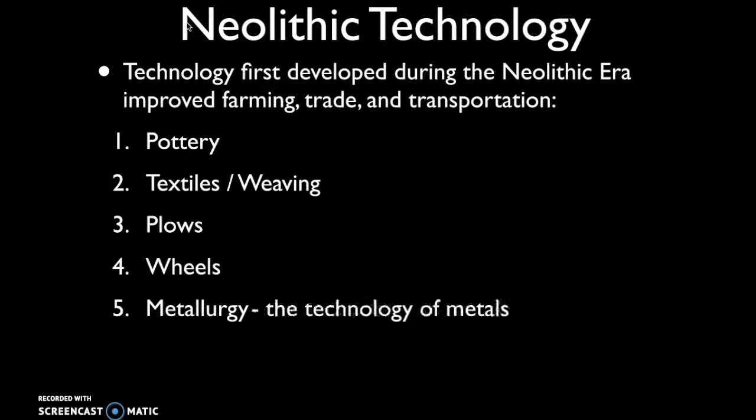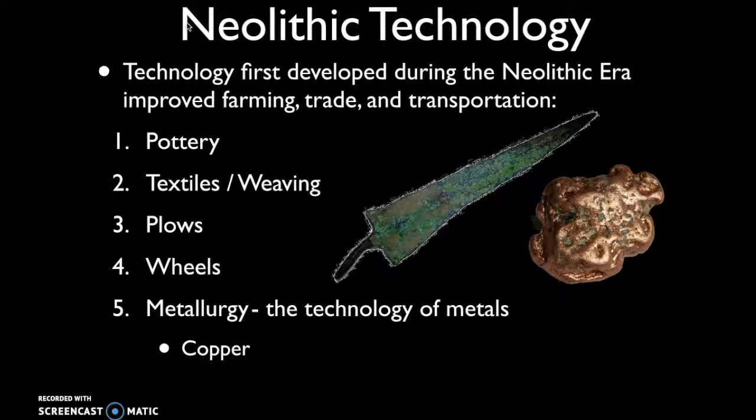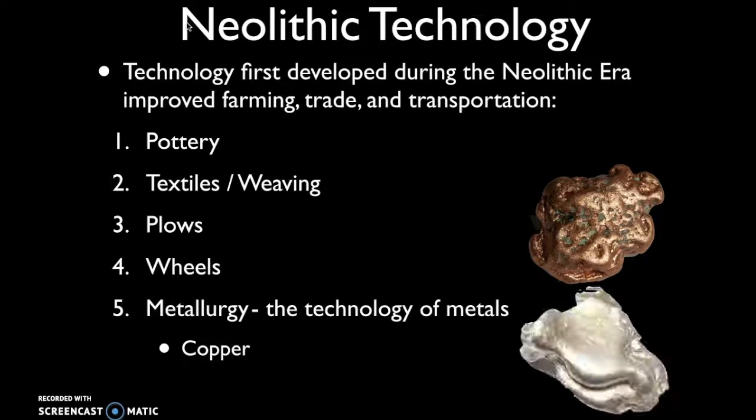And then finally, metallurgy. Metallurgy is really the technology of metals. The first metal humans used was copper, because it has a relatively low melting point and it's pretty easy to bend. Now that's also the disadvantage: it tends to be relatively brittle and bends really easily, and therefore it's not very durable. So over time, humans started replacing copper with bronze.